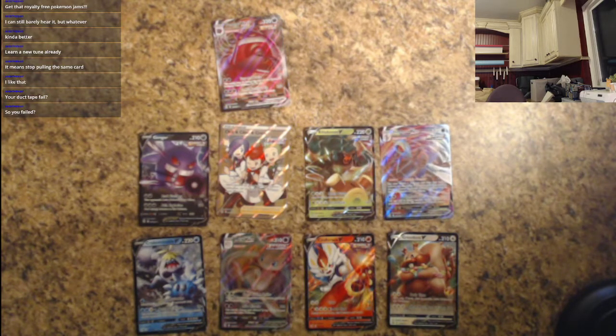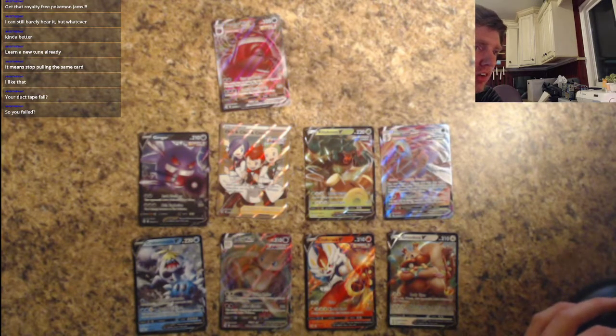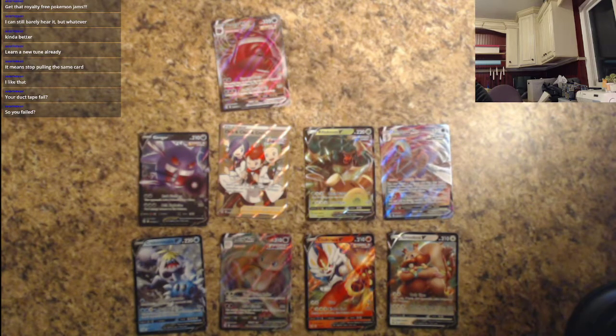All right, the Gengar VMAX is at 16 bucks. Oh, you know what? I totally forgot to mention it. If I would have mentioned it, we would have pulled it. I want to pull that Flaffy gold card so bad. So bad. I'm thinking I have a Fusion Strike booster box. No. You can't do this to me. No.